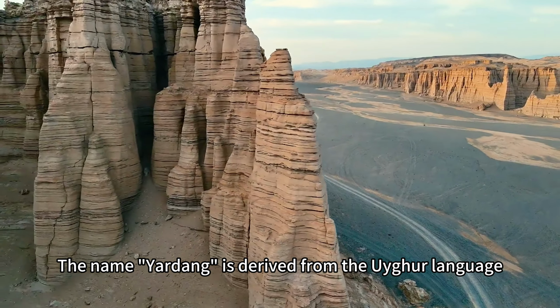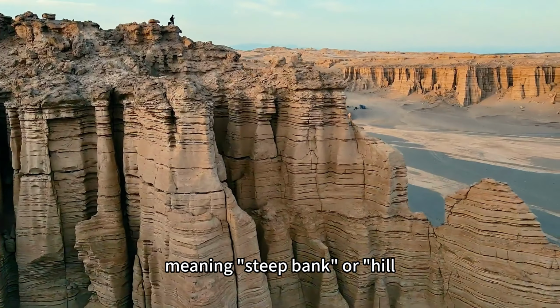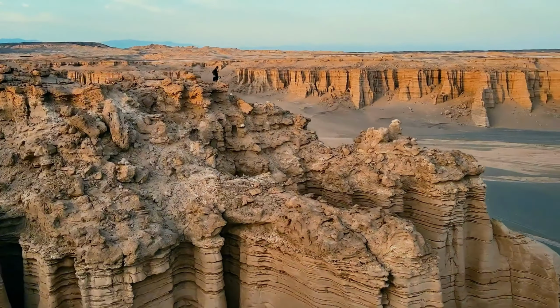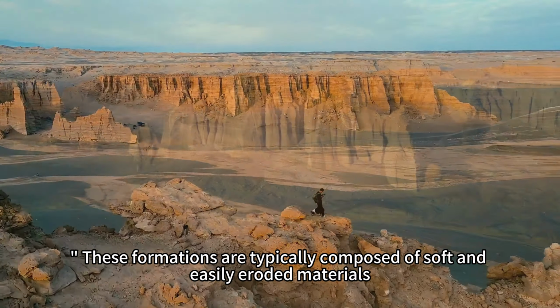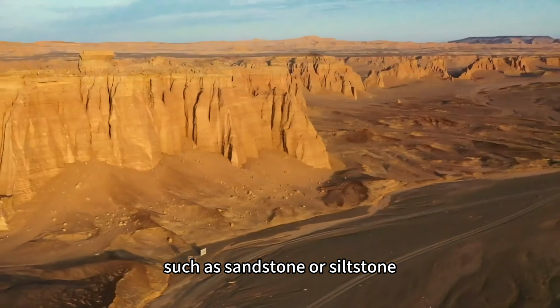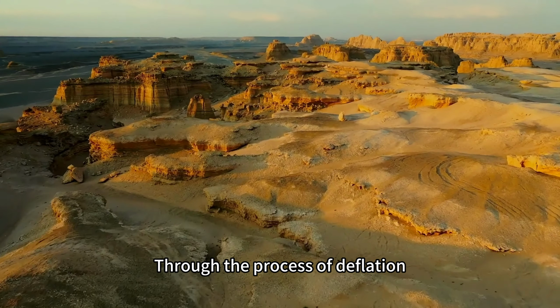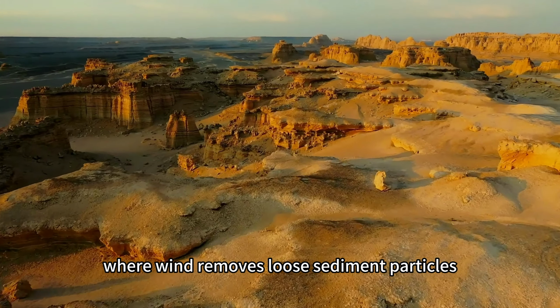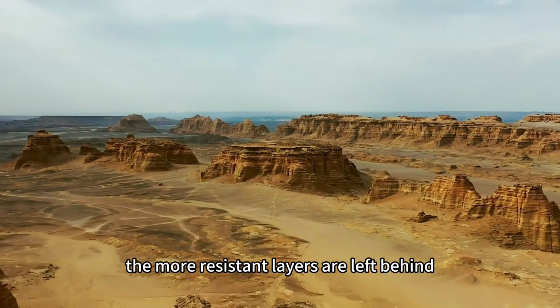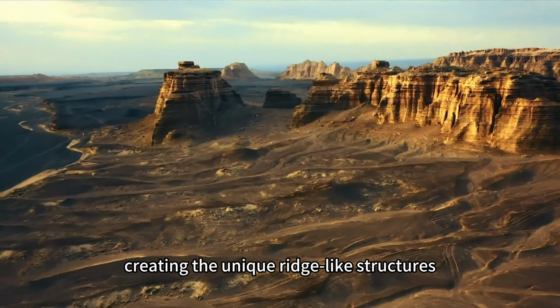The name Yardang is derived from the Uyghur language, meaning steep bank or hill. These formations are typically composed of soft and easily eroded materials, such as sandstone or siltstone. Through the process of deflation, where wind removes loose sediment particles, the more resistant layers are left behind, creating the unique ridge-like structures.